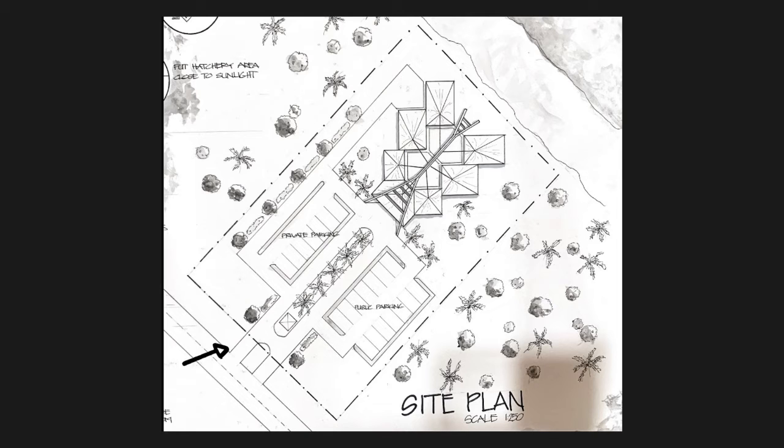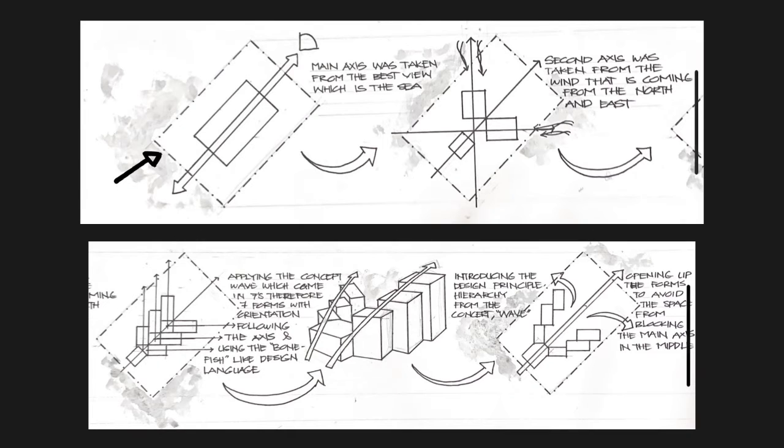Starting from the entrance of the site, both visitors and workers will enter the site from here, and on the left side is the private parking, and on the right side is the public parking. If they go straight, they will meet the drop-off point, and both of them will exit at the same part here. On the left side of the site, you can see that there is a loading area. Moving to the design development.